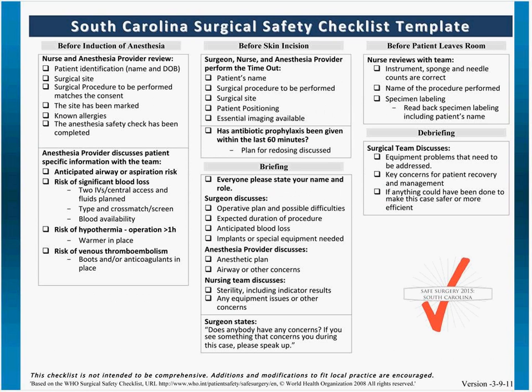And then from the IHI checklist, we actually have been working with the leadership group of this project in the state of South Carolina to further customize the checklist to the state of South Carolina. And one of the things that you'll notice here that's significantly different is the focus that's now placed on what we believe are two of the key elements of this checklist in enhancing communication and teamwork, and that is briefing and debriefing. So important that they now get their own sections and their own title.